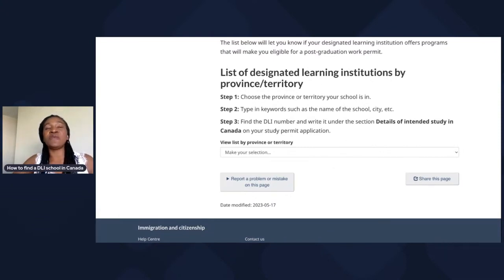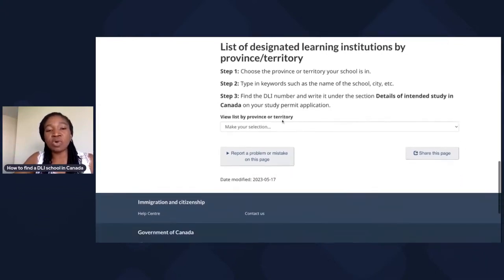So on this website, you find a list of all the designated learning institutions in Canada, but they are grouped according to the provinces in Canada. So you move downwards and then you click on the space here. In the space here, you have make your selection. So you click on make your selection. When you click on make your selection, it gives you a list of all the provinces that we have in Canada. So there is the province of Alberta, British Columbia, Manitoba, New Brunswick, Newfoundland and Labrador, Northwest Territories, Nova Scotia and the rest, Ontario, Quebec, Prince Edward Island, Saskatchewan, and then Yukon. So these are the provinces we have in Canada.